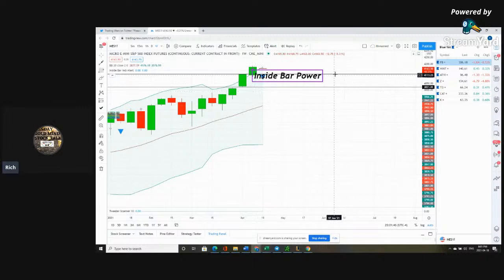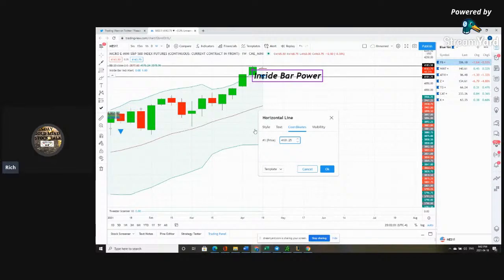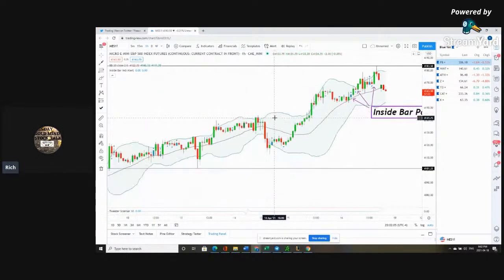It was 41.8350. So we're going to double click on that. We're going to type in 41.8350, right? And then we're going to look at the low. The low was 41.0125. So we're going to double click here and we're going to do 41.0125. Okay. So now we're going to go to the hourly chart and then we're going to see where we opened.